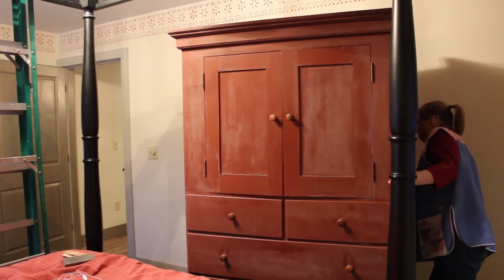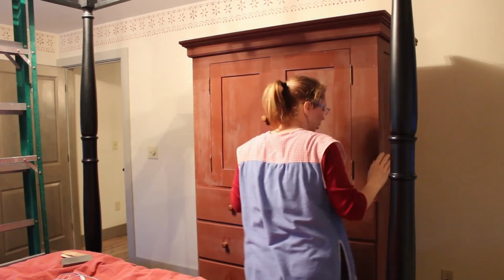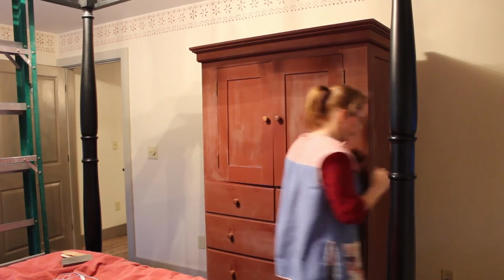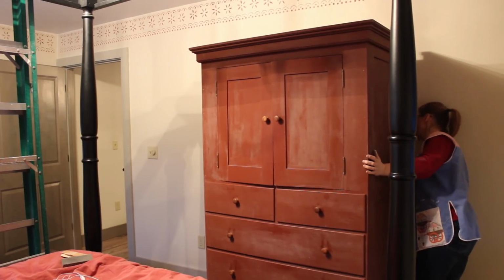At this point, the ceiling is all done, so I'm moving the furniture back to where it needs to be. And the dog's probably really happy because I moved her bed everywhere just so that I could put my ladder in places I needed it.